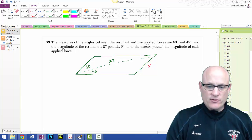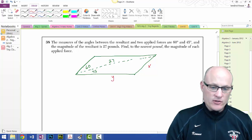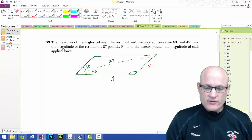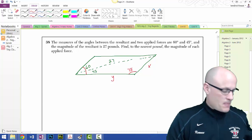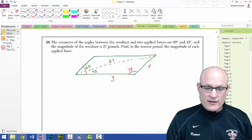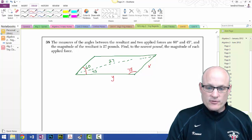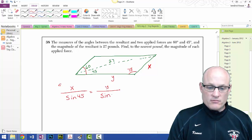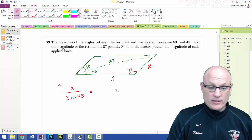So we have to find x and we have to find y. Now this is 105 degrees. Doesn't look like it, but it is. That's 105 degrees. That would make this 75 degrees. And now what we've got to do is find x or y. So I'm going to find x first. So x over sine 45 is equal to y over sine of, I don't know. Can't do that. How about 27 over the sine of 75?